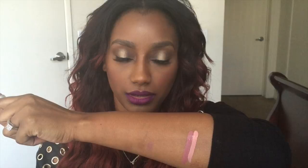So Vice. Vice is pretty light. Then this is Clueless. I'm gonna try and do them in like shade order, but it might not work out that way. Clueless, Teeny Tiny, Tulle, Bumble, Kapow.